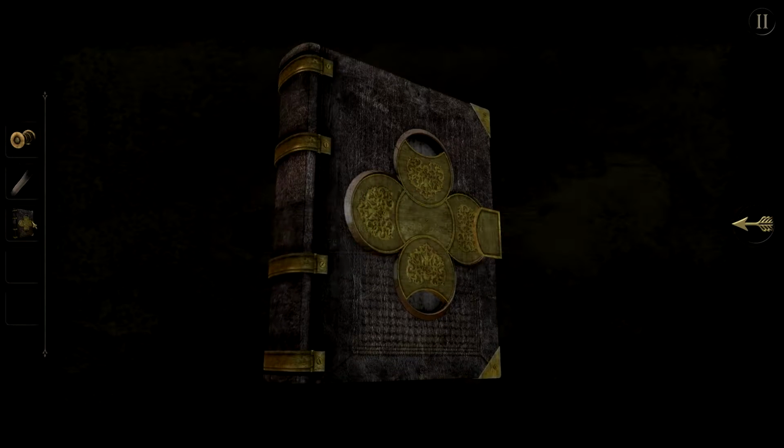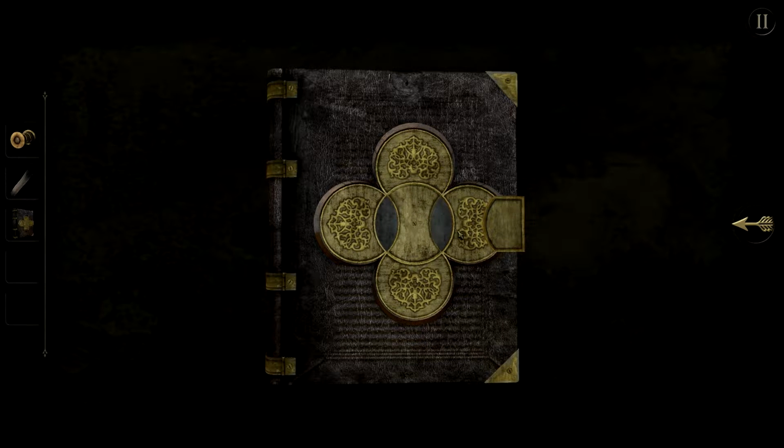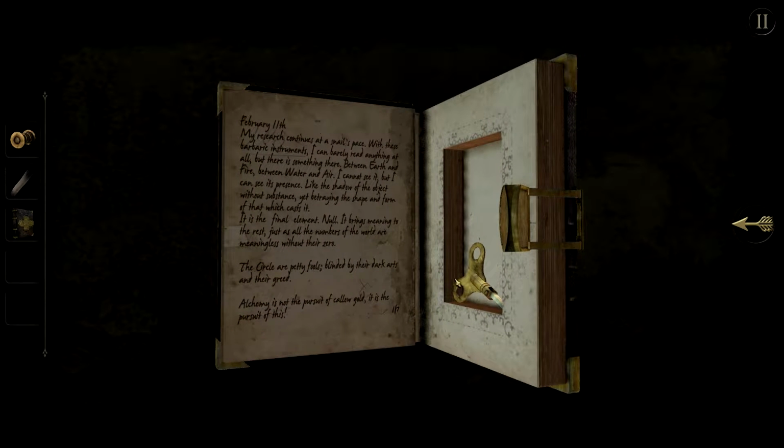Now that we have this, we're going to click to examine the book a little bit closer, and then spin the circles so that the curved part is facing the inside, like this. And then you want to spin this so that the curved parts are facing the outside, so that the gray parts are on the left and the right. And then spin this around once more to align the curved part with the latch in the book to open it up. And inside we will reveal a key and a note.